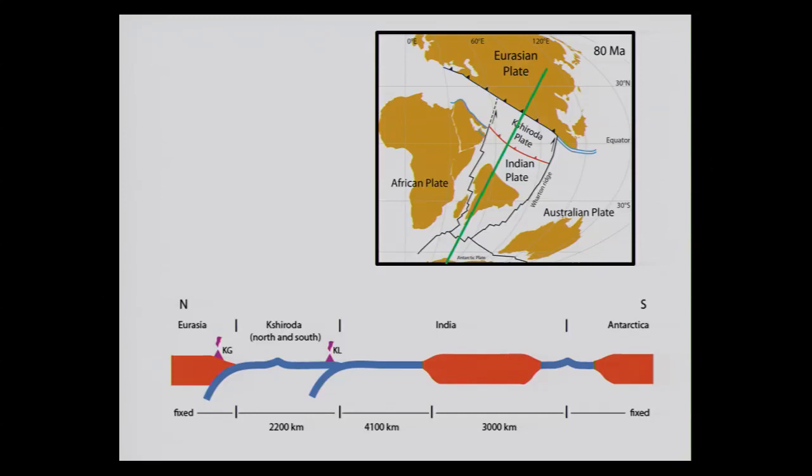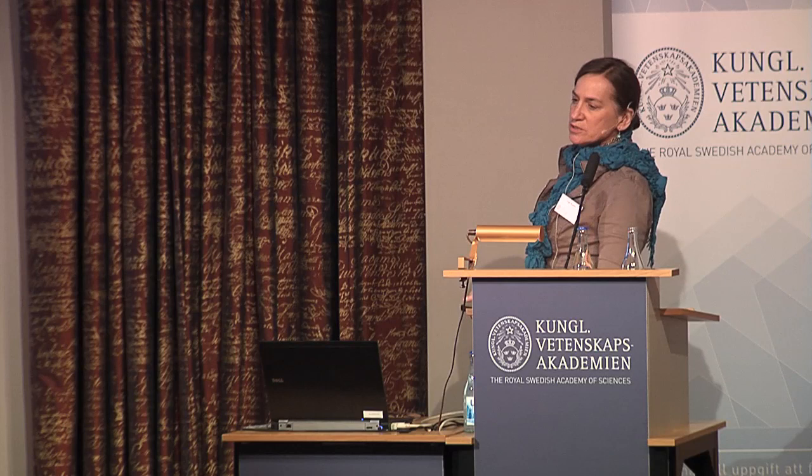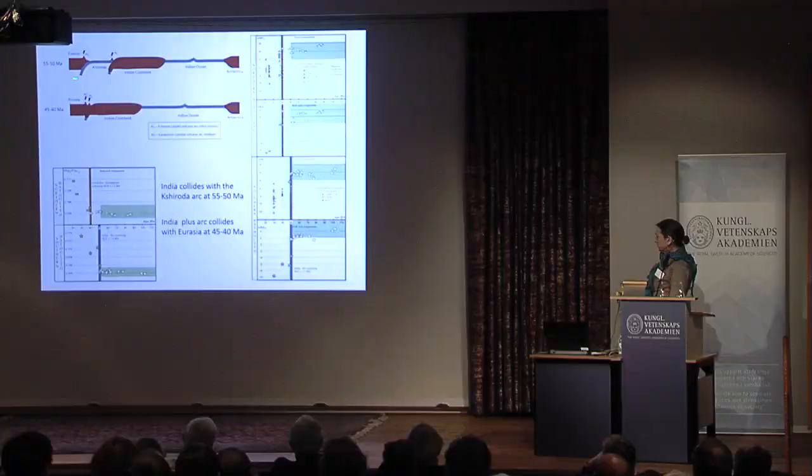The other constraints that we need to fit, and this is the kind of modeling I don't like, where you keep running a model over and over again until you get something that agrees with your results. But in this case, we really wanted to see whether we could get anything that looked like the observed velocity field. So then we need to get the collision ages right.